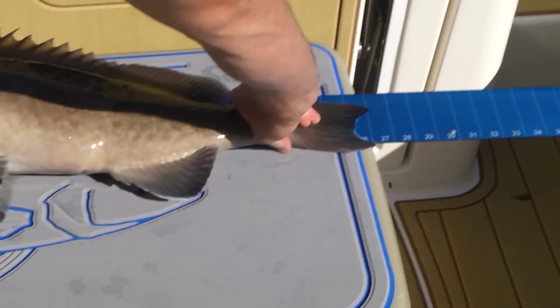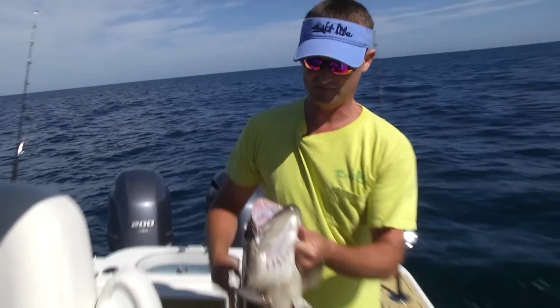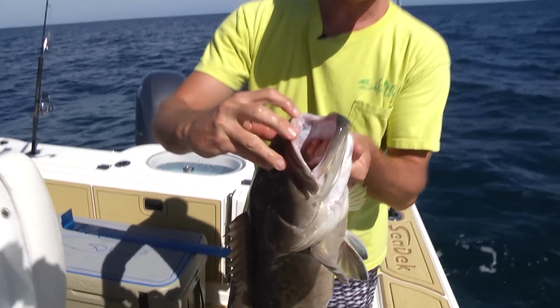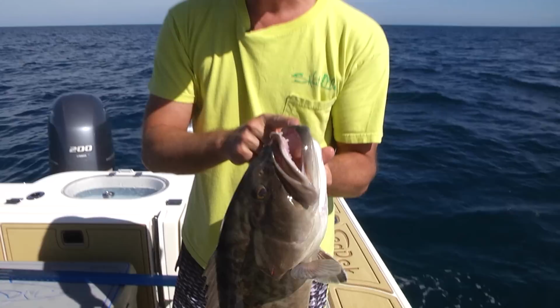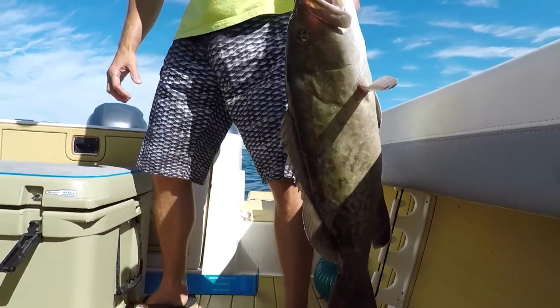And on a grouper, of course, you measure with a pinched tail, the longest distance. This one's almost 26 inches. Plenty big enough to keep. And check these teeth out here. A lot of people don't know how sharp groupers' teeth are. But you see that? You get your hand in there, it is not like lipping a largemouth bass. It will rip you up.